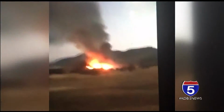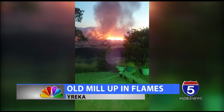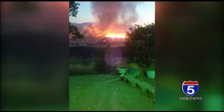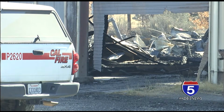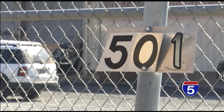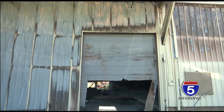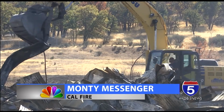It was fast and it was hot. Yreka locals say it was something they had never seen before. "Seen a lot of stuff, but not that." According to CAL FIRE, the call came in at 6:45 Tuesday evening for a smoke check along Oberlin Road. When firefighters arrived on scene, they realized it was much more. Once they arrived, they could see flames coming through the roof.